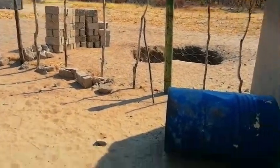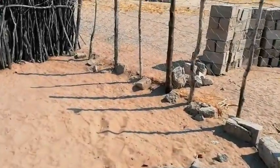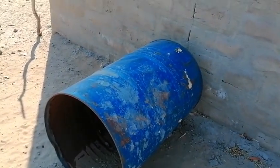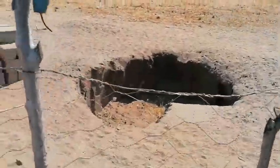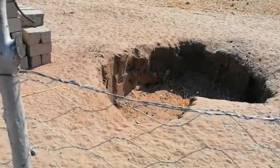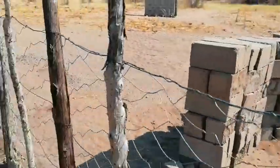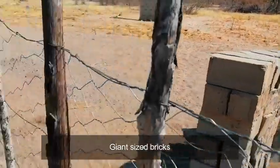All right, so then we just have these random drums over here, because this is where the builders use them as a tool, basically, probably to climb on and reach for the top. And as you can see here, there's a whole duck. This is basically to help with the formation of the dopis, the formation of the bricks. All right, guys, so these are called dopis.